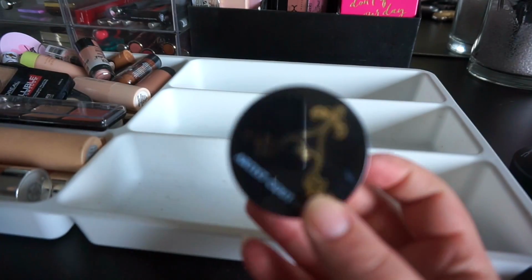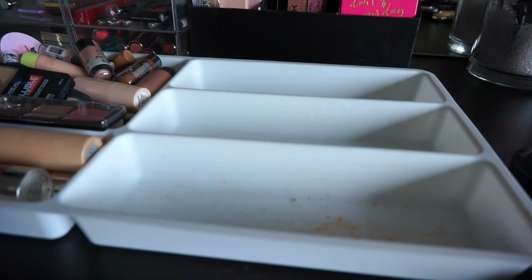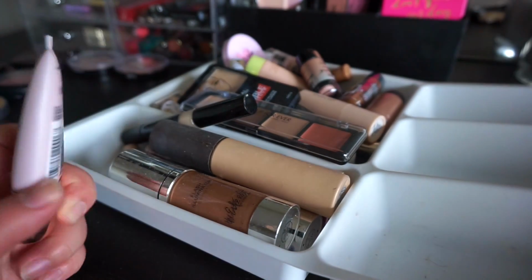And then finally, this was from BOXYCHARM. This is one of these Artist Couture, like loose powder highlights. Haven't tried that yet and I wanna give it a go. So that's staying. Okay, so I've got this L'Oreal True Match Lumi Liquid Glow Illuminator.